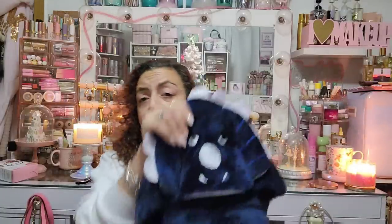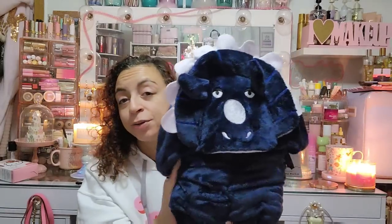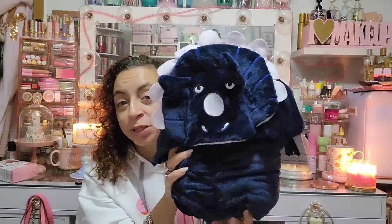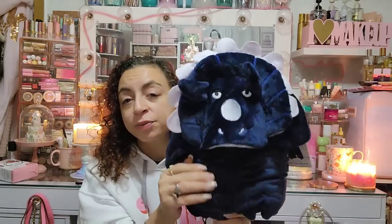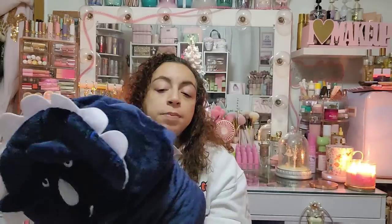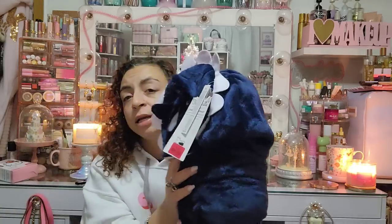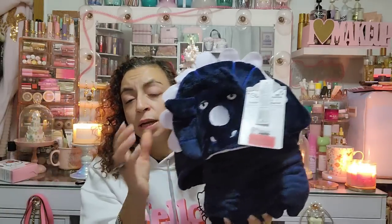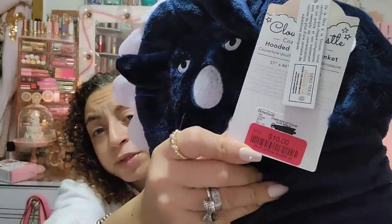Next, I found this super cute triceratops. I don't know which dinosaur it is, but it's a little dinosaur. This is a hooded blanket. Actually, first I thought it was a towel, but I was like, that's a really soft towel. And then when I read it, it's a blanket. This is for Aria's godmother's son. He's turning 3 this month, and this was on clearance for $10.